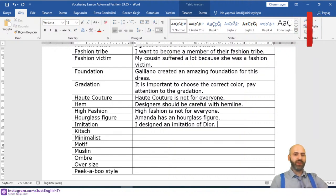Next one, we have got kitsch. Do you know what the kitsch is, guys? Do you have any idea? Kitsch is very low quality style.